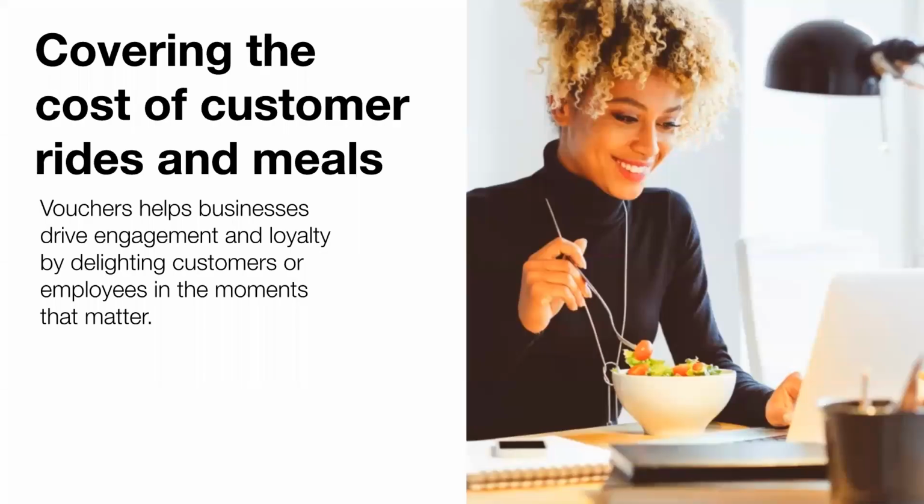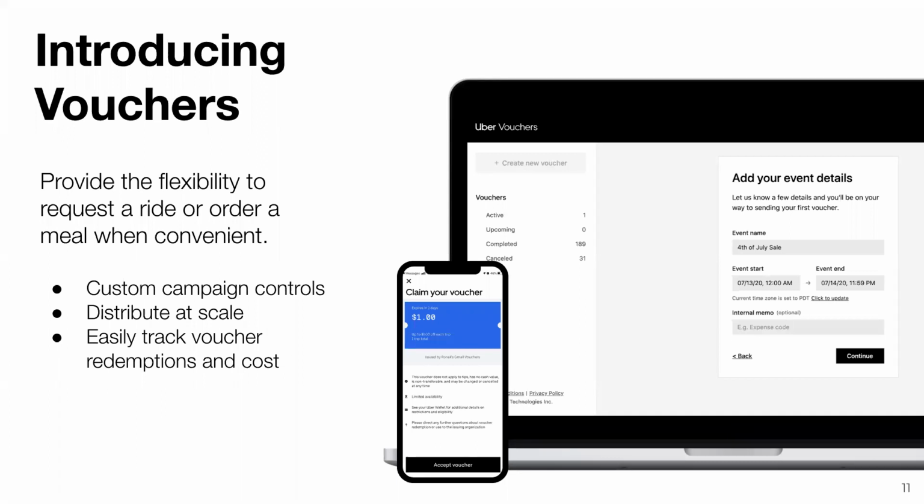So Vouchers, from a high level, gives you the ability to cover the cost of rides or meals for your customers and your employees, help drive engagement and loyalty with them in moments that matter most to your business. Double clicking into the actual product a little bit, you'll see here the screen on the far right shows the Vouchers dashboard, or as I like to call it, command center. This is where you can create your vouchers to cover the cost of rides or meals. You can customize the campaign by adding controls, determining the value, start and end date. Ronak will walk you through this command center in pretty great depth today. You can also track your voucher redemptions and cost within the dashboard, and then distribute at scale.